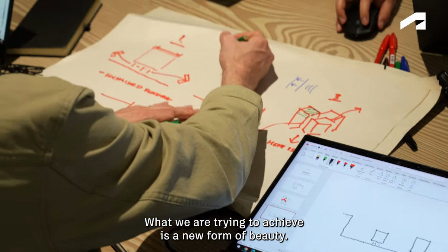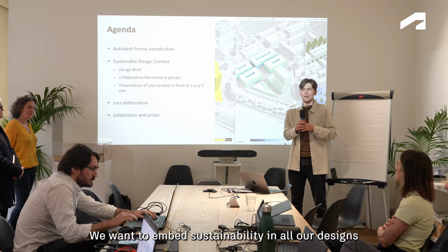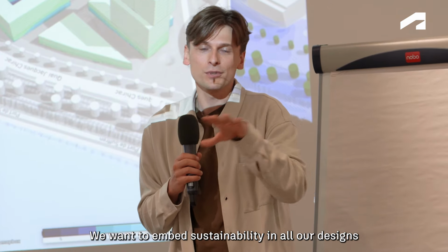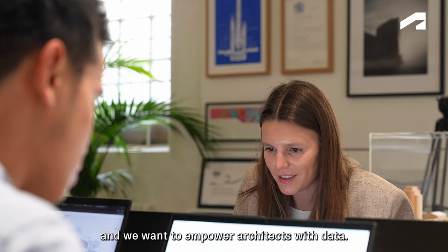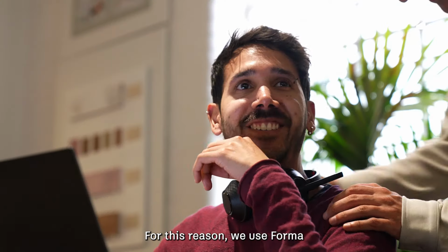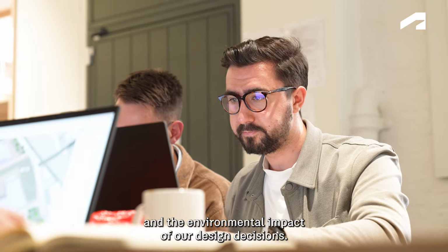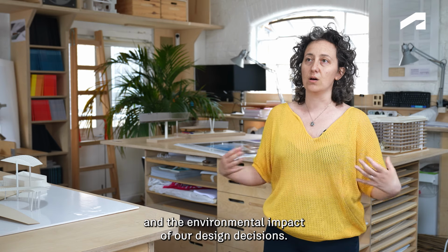What we are trying to achieve is a new form of beauty. We want to embed sustainability in all our designs, and we want to empower architects with data. For this reason, we use Forma to analyze the sun, wind, and the environmental impact of our design decisions.